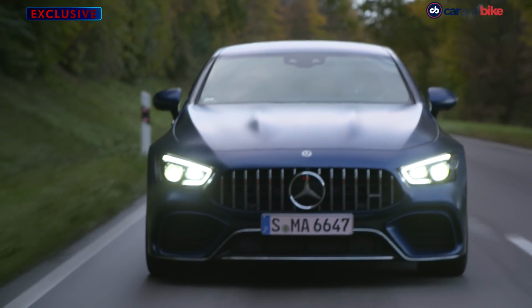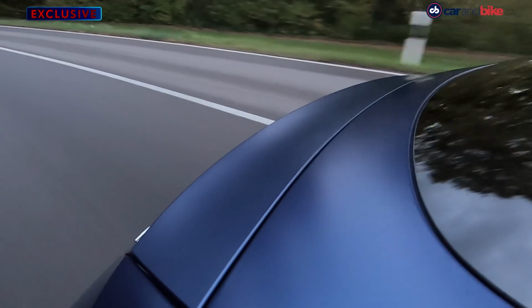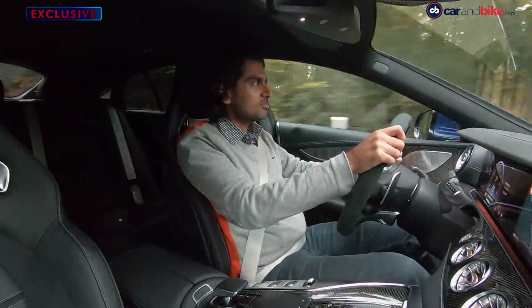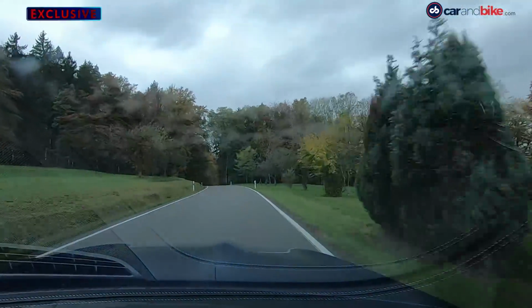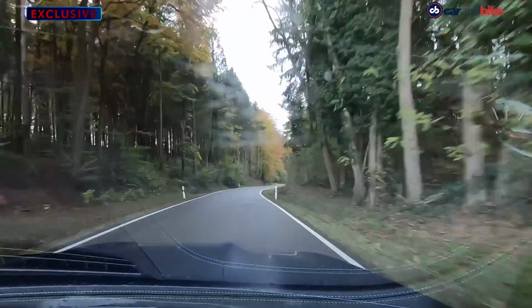Yes, I did manage to get a lot of driving in with this car. I spent 2 whole days with it, and lucky for me, it was a mix of conditions. Yes, mostly very, very cold conditions.